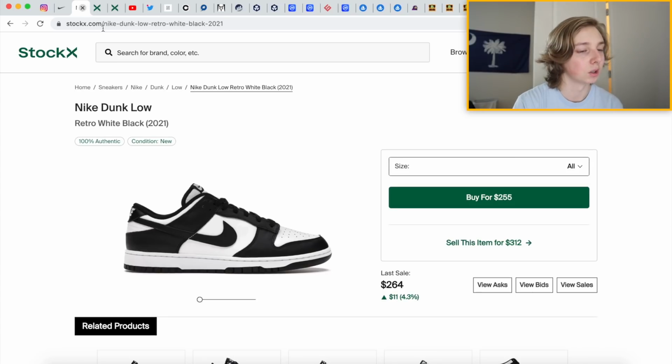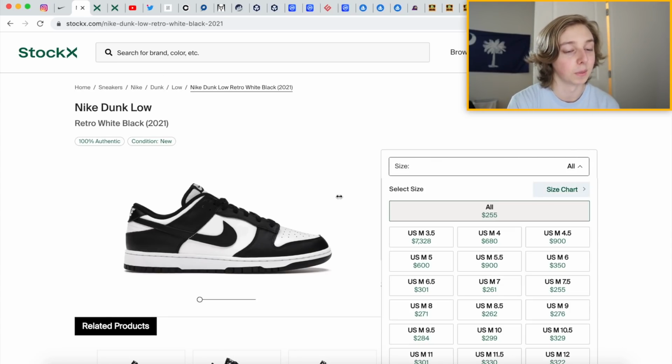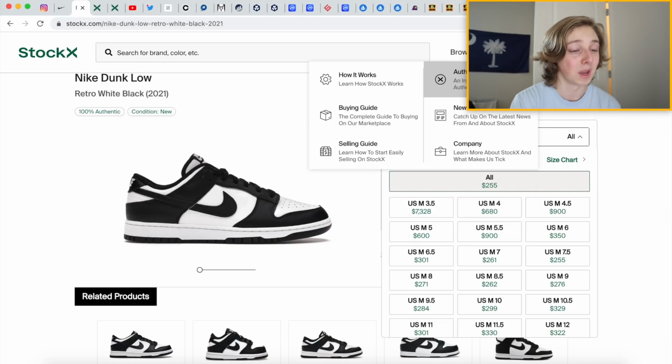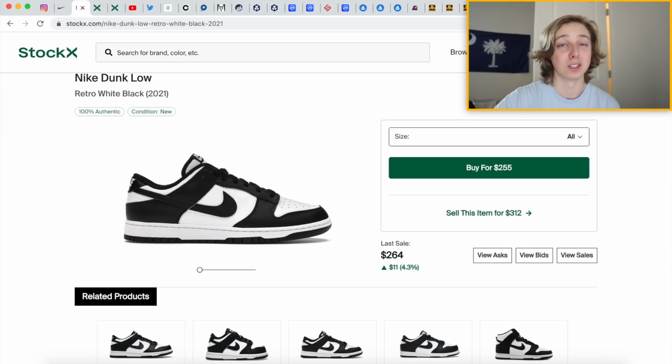So we'll get into resale a little bit, just looking at the Nike Dunk Low Black. It's not even dropping in price that much. What you see on the screen right now, we still have a bit of time from this drop. It's the 22nd, so not a couple weeks, but we have a decent amount of time, at least 10 to 12 days on this drop.